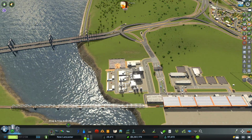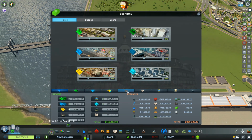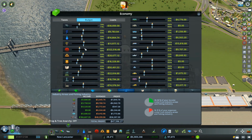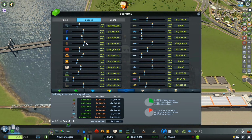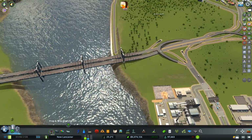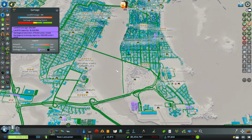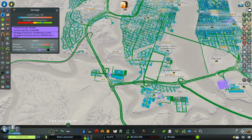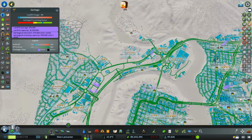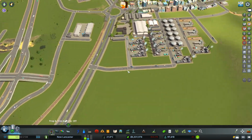Okay, I'm going to take a quick peek at the budget here because that said only two trucks were in use. I mean, garbage should be pretty good. Let's take a quick peek at this. Yeah, okay, it's all green, so that's what you're looking for. Like, it's grayed out this way because it's pretty far away. But that's okay.